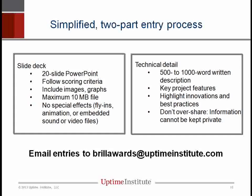So the first piece of it is we want a slide deck, 20 slides, PowerPoint, follow the scoring criteria. The scoring criteria is available on the website. We'd like you to include images and graphs, max 10 megabyte file, no special effects. So that means no fly-ins, no animations, no embedded sound or video.